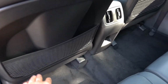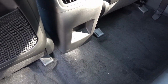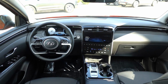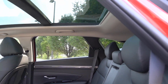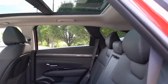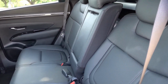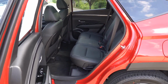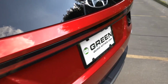2 map nets on the backs of the front seats. AC vents, as well as 2 USB charging ports. Armrest with 2 cup holders. But overall, you can see your panoramic sunroof does extend pretty much to the back seats. And if you're curious how much the rear seats recline, there's an idea. It's a good amount, as all of the Hyundai SUVs with the reclining rear seats definitely recline quite a bit. So that is a nice comfort feature for backseat passengers.